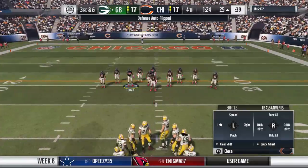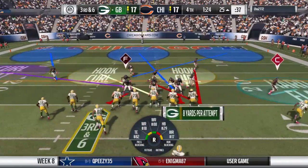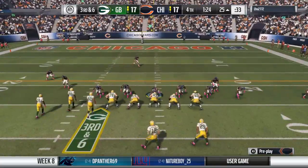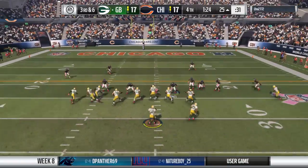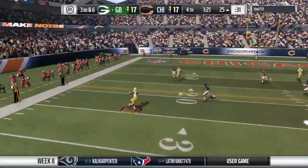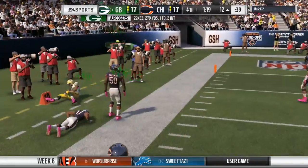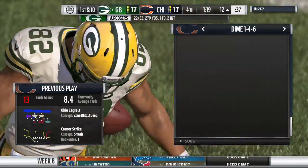Seventh play of the drive upcoming here on 3rd and 6. Throwing is Rodgers on 3rd down. And he's got his man in stride, complete. The 13 yards that time at a first.